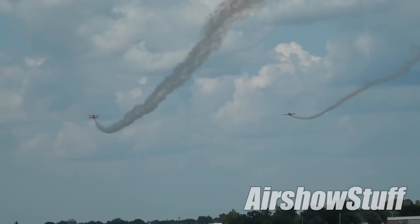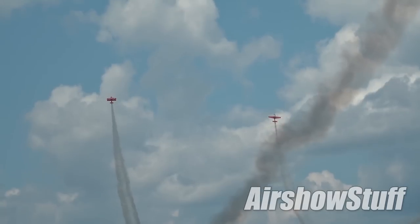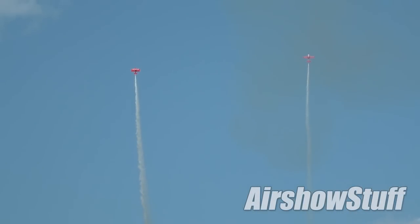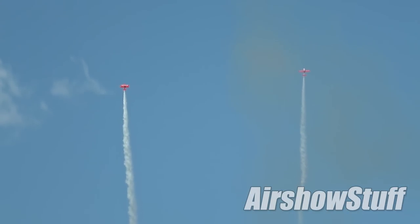Both aircraft now pull up in a loose line abreast formation. The airspeed bleeds away, and just as they reach the top, they're going to kick in a bootful of rudder for synchronized stall turns.